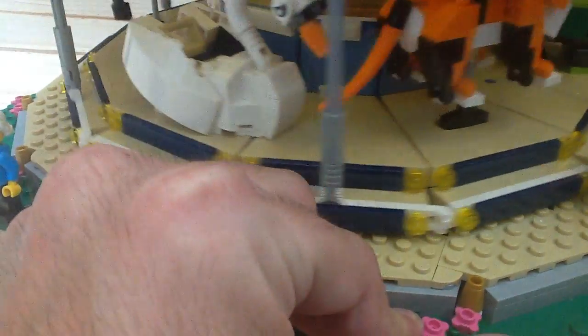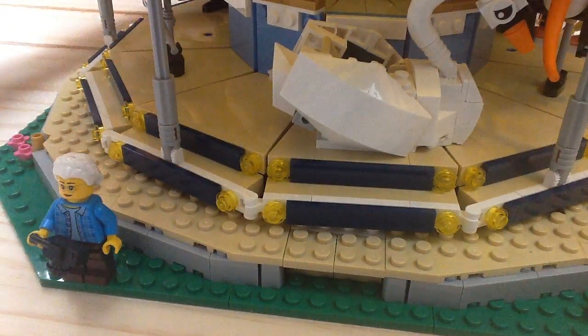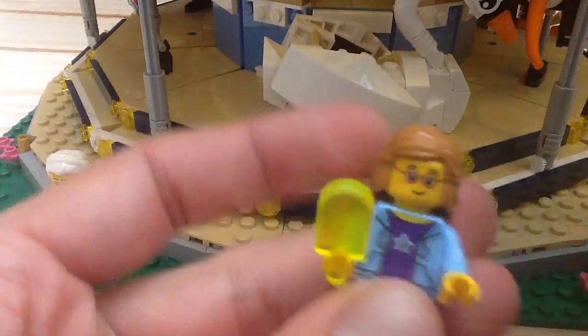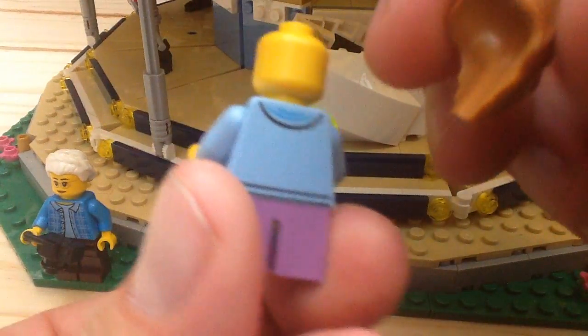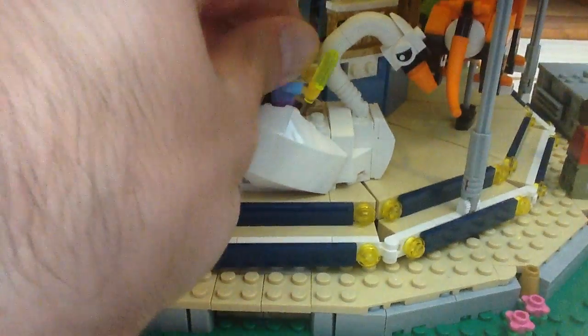So you can see right there. Then moving on to our next minifigure, which is right here. We have our little girl here. She's got a nice print on her torso with a nice popsicle or candy, as they call it, back print on the torso. And she rides on this really nice swan piece.